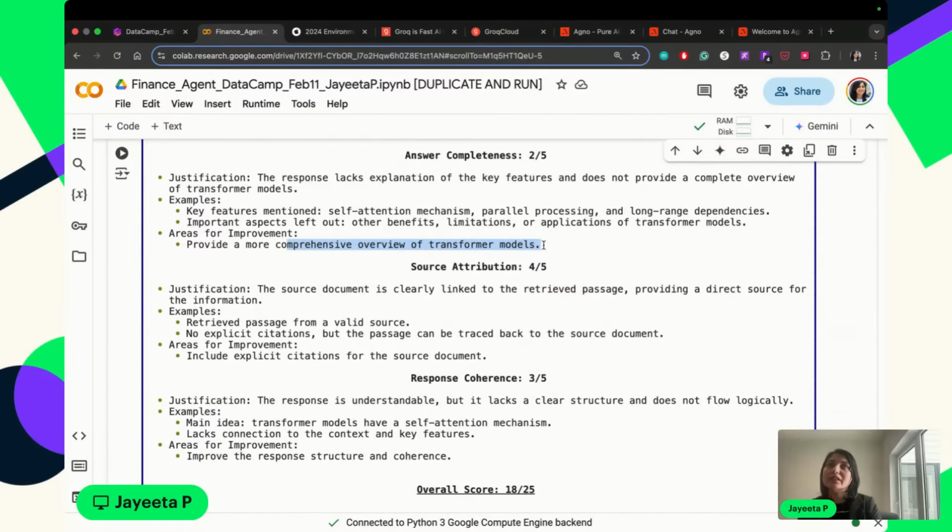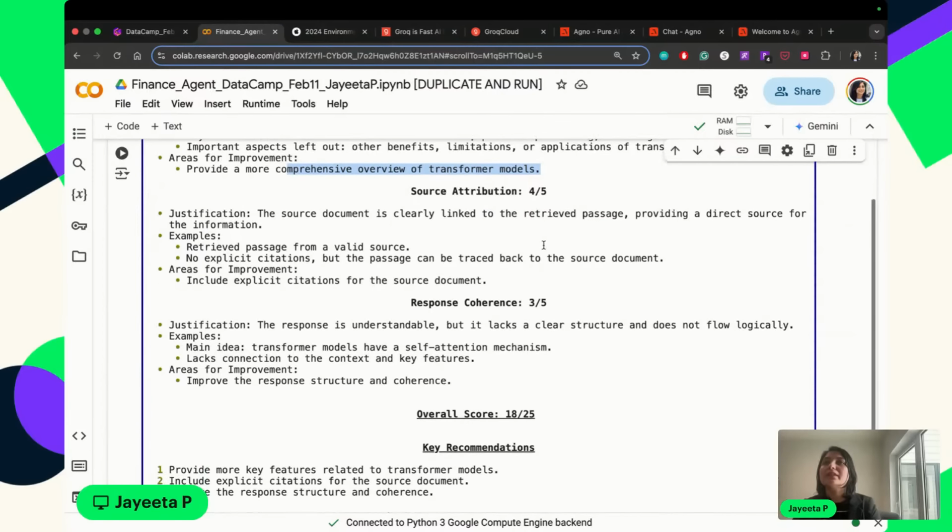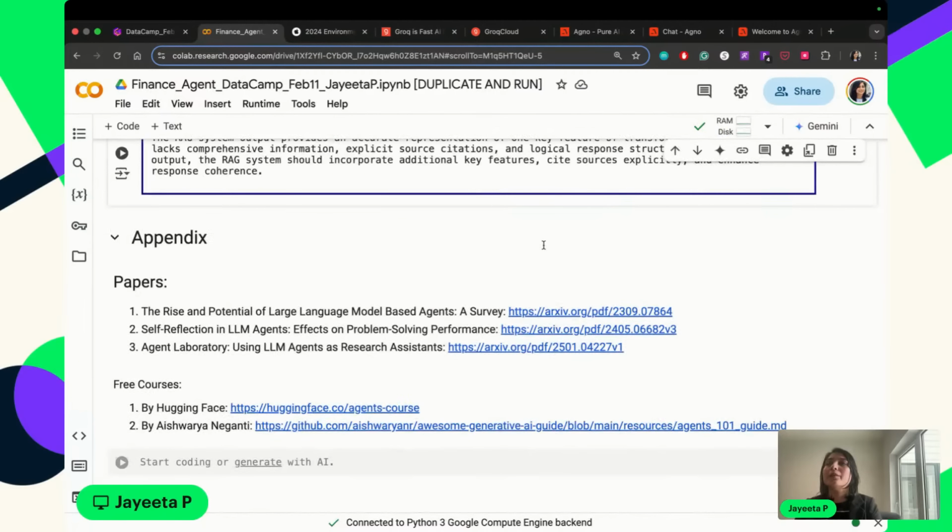So this is just a baseline evaluator. You have to make it more industry specific, more custom to your use case, because that's how we all do it. All the evaluation processes we built are custom to our use case, but this is just to get you started.